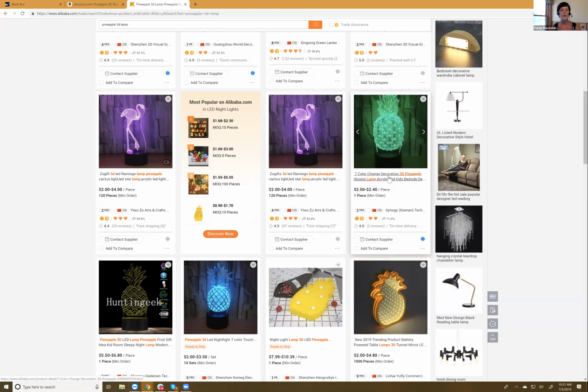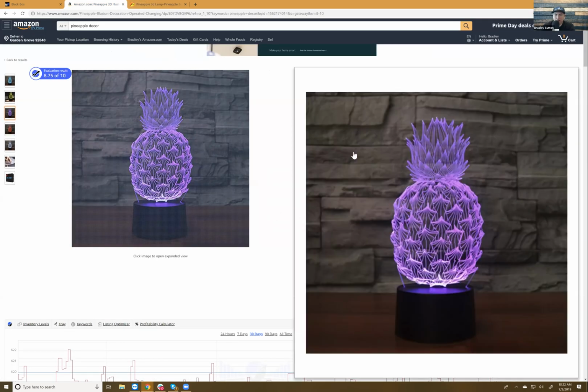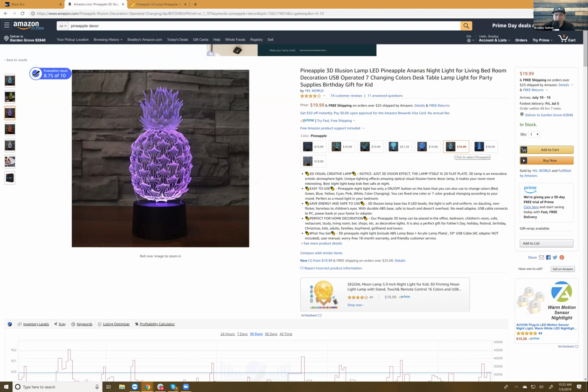Look at that, they have all these other color-changing ones too. There it is for $2, and they're making a killing on it at $20. I mean, guys, this is not rocket science here. This is something that anybody can do.